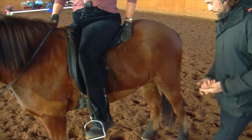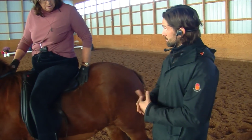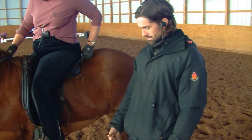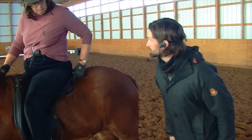Okay? When we collect the horse, we need to shorten the steps. The steps are being shortened, but we need them to be shorter from back to front. So they stay under themselves and take short steps, but not behind themselves and take short steps.